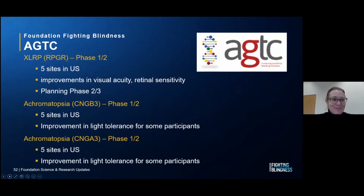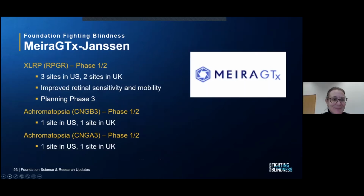Now, AGTC is also pursuing clinical trials for dry AMD and Stargardt disease. Those have yet to move into those clinical trials, so stay tuned there. The last thing I'll say is AGTC is a very close partner of the Foundation Fighting Blindness here in the US. So yet another company coming out of the UK, MiraGTx, is partnering with Janssen also on some X-linked RP and achromatopsia clinical trials.